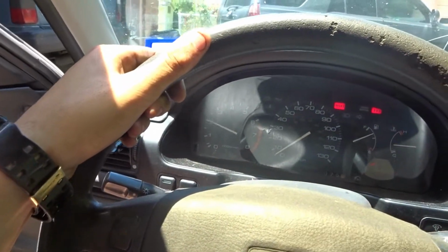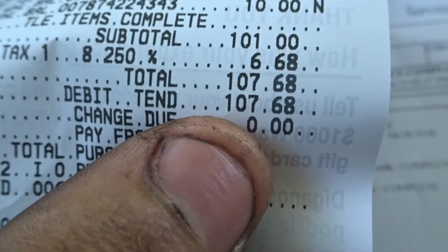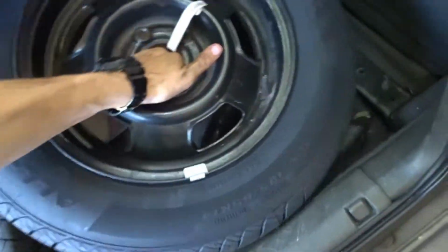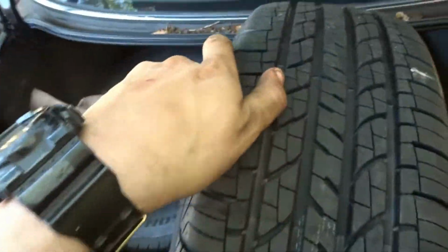Nice exhaust. Boom. Look at these. Even got a little sticker on them. These are Douglas all season 185/65/14 tires.